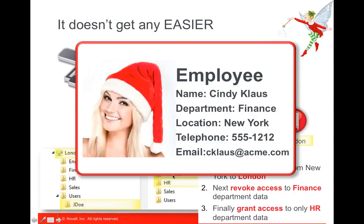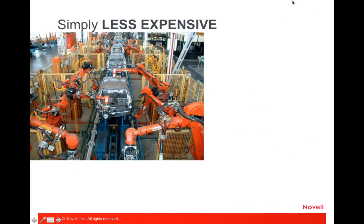All of her files are moved from the finance department in New York automatically to the London location. So she's ready to go the day she gets off that plane and starts her new job.